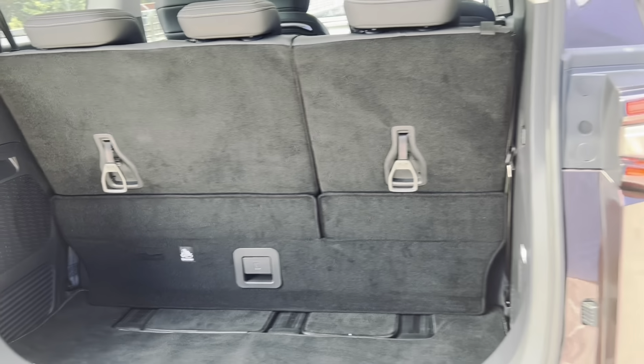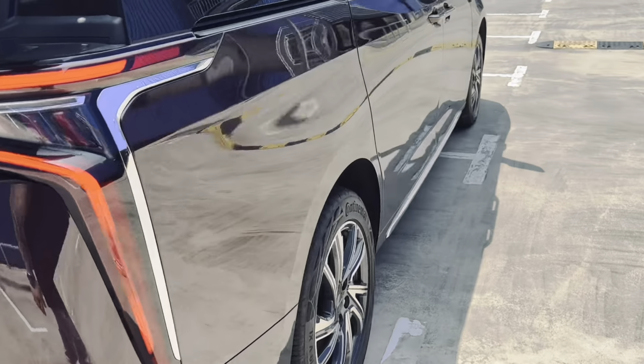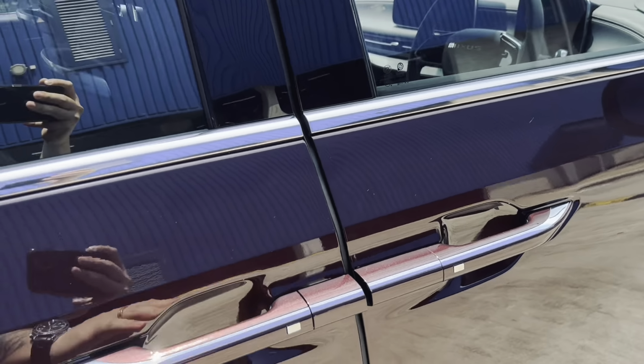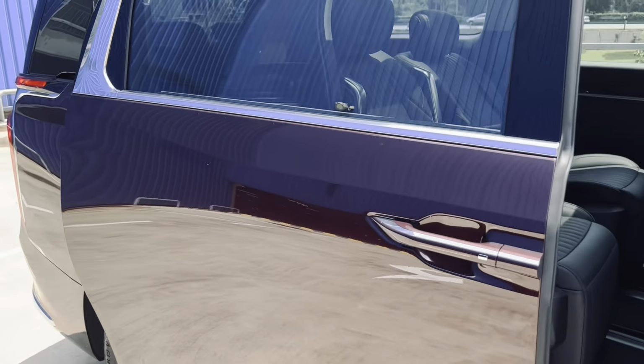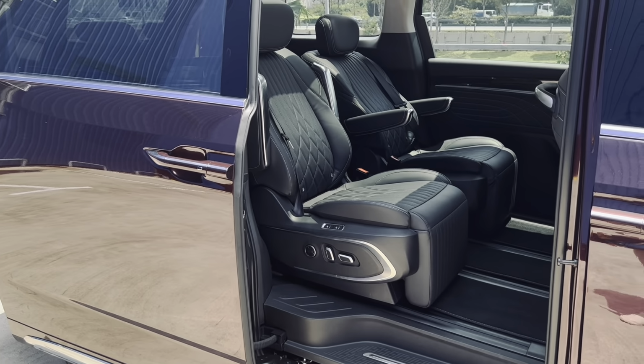And of course, being a rather large car, you have to have your automatic tailgate. There you go. And let me just show you the sliding doors. So this is on the driver's side, and of course these are automatic. You do have automatic sliding doors on both sides, as a luxury MPV should have.